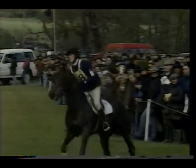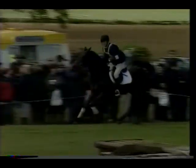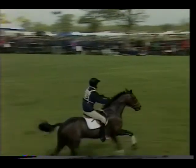Nick Burton coming towards the quarry. His father, Mike, played rugby for England. Nick's made a really successful time of riding. He was 12th at Burley in 1994. Completed on this horse here last year. They go the longer way around the quarry.